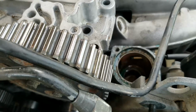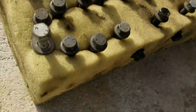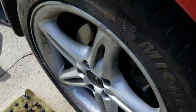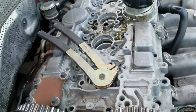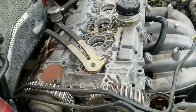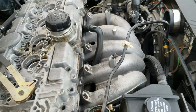Each corner had a different type of bolt in there. I don't know if it was helicoiled in all four corners. They were 11 mils, so we'll see. I just spread the cam cover off, getting ready to lift it off and snatch those head bolts out. I'm gonna lift that intake manifold off first.